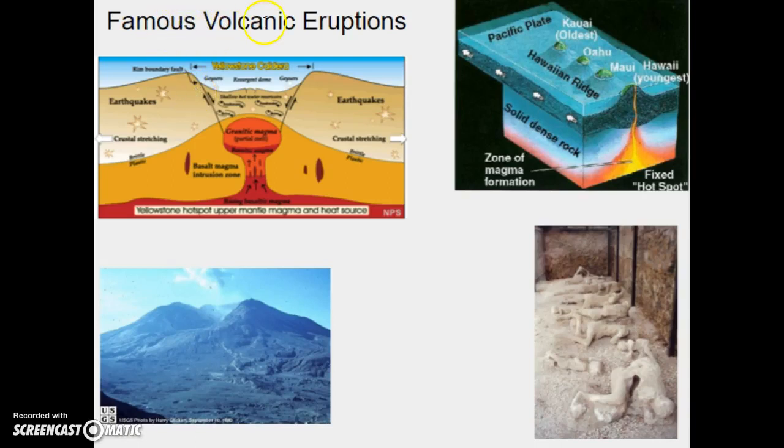We're going to look at some famous volcanic eruptions. We can start off with Yellowstone. We will also be looking at Hawaii. We will look at Mount St. Helens in the Cascade Mountain Range, Pacific Northwest, and we will look at the city of Pompeii and Mount Vesuvius in Italy.